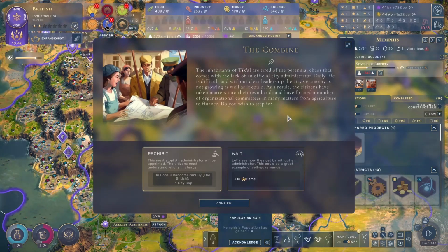Okay, the Combine. Inhabitants of Tikal are tired of the perennial chaos that comes with the lack of an official city administrator. Daily life is difficult, and without clear leadership, the city's economy is not growing as well as it could. As a result, the citizens have taken matters into their own hands and have formed a number of organizational committees in many matters from agriculture to finance. How do you wish to step in? We can prohibit it. This must stop. An administrator will be appointed. The citizens must understand who is in charge.